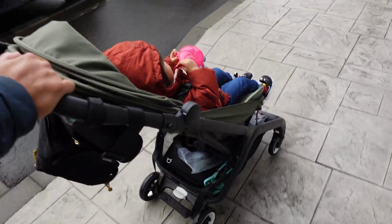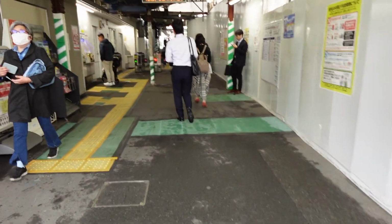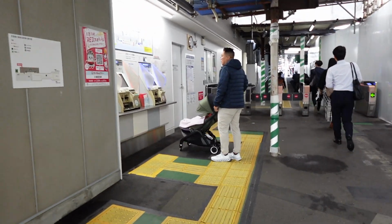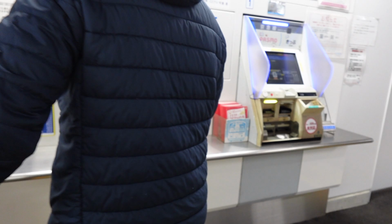Or maybe the strawberries. So for our first commute of the day, we decided to take the train. So we walked about 10 minutes to the nearest train station, and this train was taking us back to the Haneda airport, and from there we're catching a larger train to Yokohama.